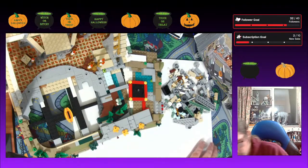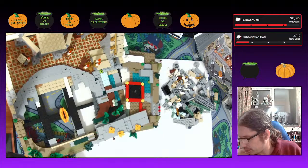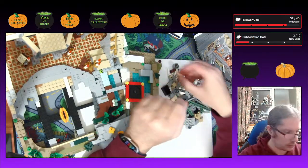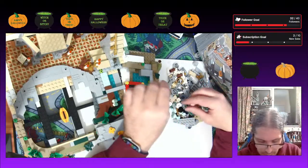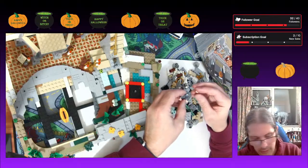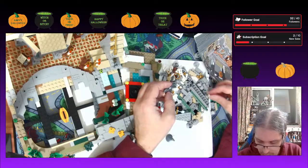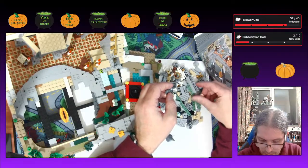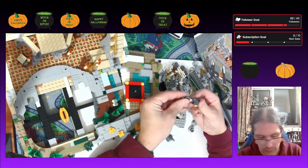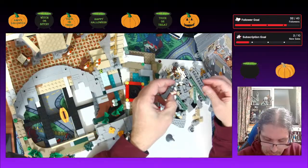Right, okay, so we've got a minifigure to build. I'm wondering if this is another variant of Gandalf. There's his legs. We go that way. Need his beard.